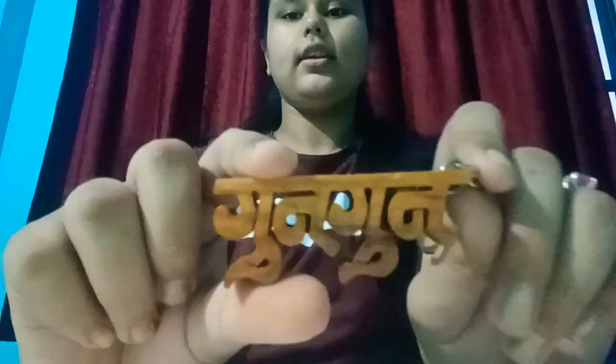Then second thing is a keychain which I bought from Sikkildhara in Amravati. This is my name keychain. My name is Goral, but Goral naam ka keychain mil nahi raha tha. So this is my nickname Gungun. So I got this. This is wooden keychain.